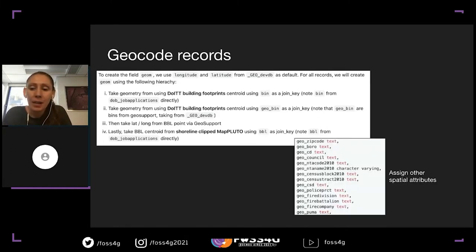And as well as we assign other spatial attributes. So we're not only providing a user with the dot on the map, but we're also saying, you know, this project falls within this neighborhood, this police precinct, this community district, or this zip code.